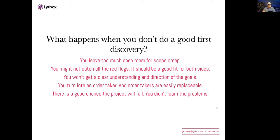And if you don't know what the problems are, if you don't know what the goal is, then how can you address it? How can you tell the client, do you know what? I think it's a good idea what you want, but we're trying to fix this right here. If we do this, it'll fix the problem that we need to fix and it'll help you more. But if you don't know what those problems are, you won't be able to address them. You'll just be taking orders.